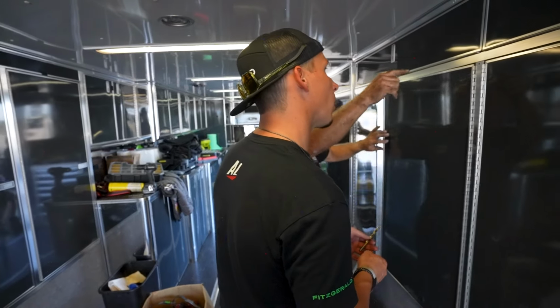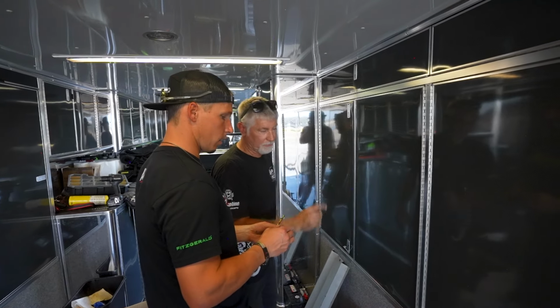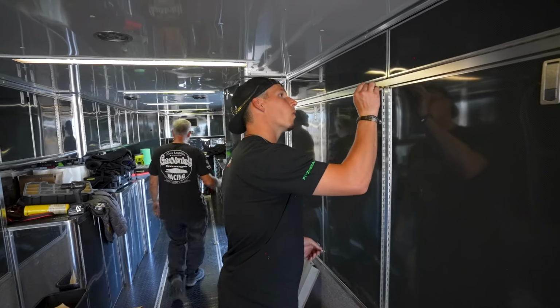Let's just say 7%. Alright. So you're just gonna put an Allen wrench through there and tighten it up then? Yeah. Okay, we'll put a button over it or something. Okay. Yeah. Alright, generator's going.